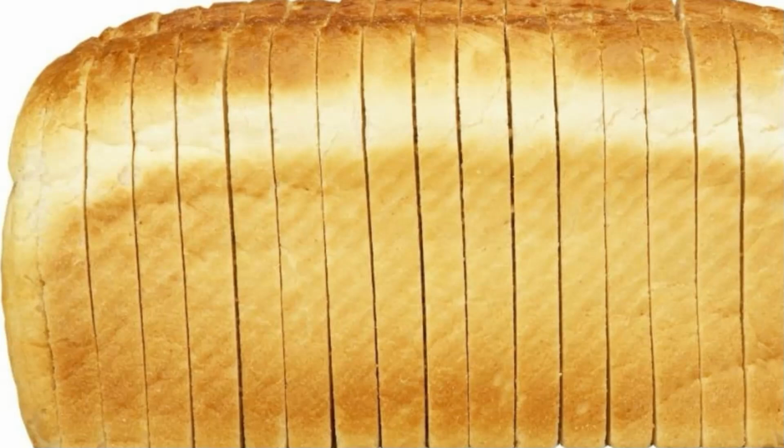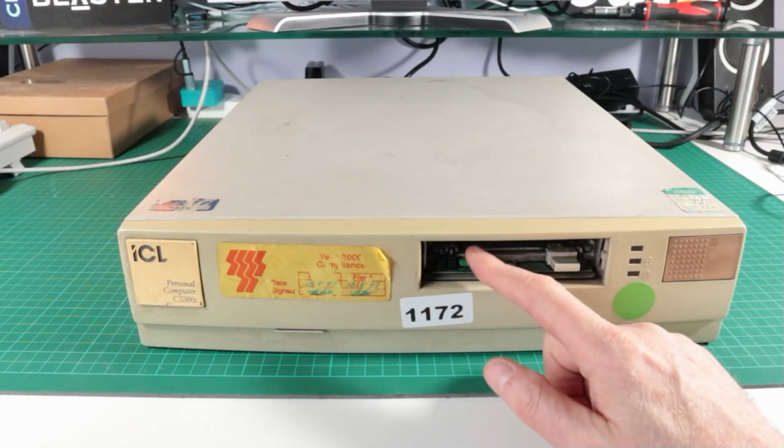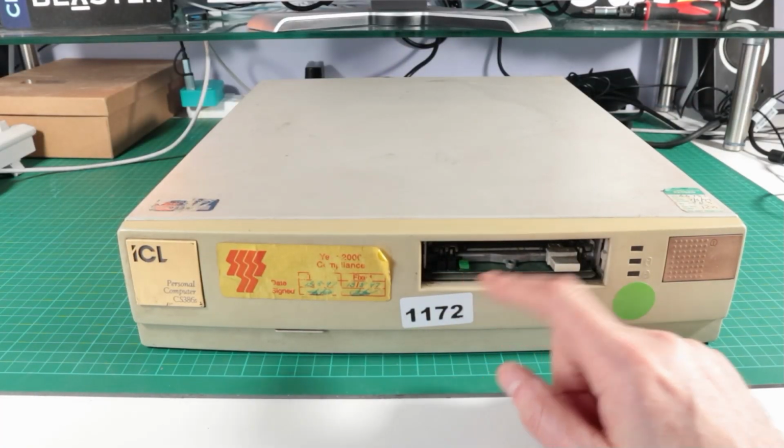Bread, the food of mankind for so many millennia. Thin white slices, nicely buttered, but today I give you another thin white slice to spread your butter on. Except it wasn't white when I got it, it was more or less butter coloured, so it's quite appropriate really.